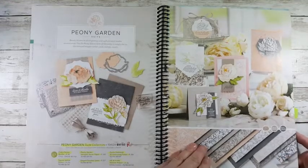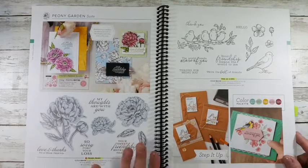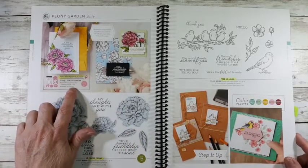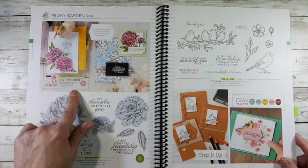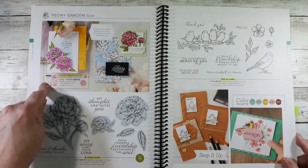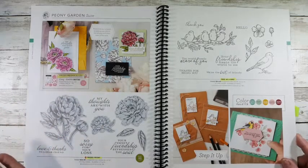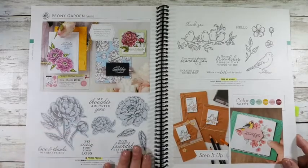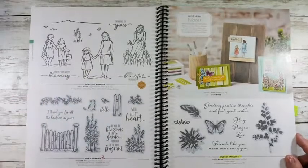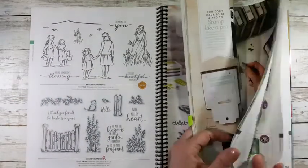Okay, the Peony Garden Suite. Let's see. All right, so Prize Peony is sticking around, the stamp set and the dies, but you can only get the bundle through May 3rd. Save 10% by getting it as a bundle before, like I said, before May 3rd. All right. After that, starting May 4th with the new catalog, you can buy them separately. All right, Free of Birds, sticking around. Grace's Garden is retiring.